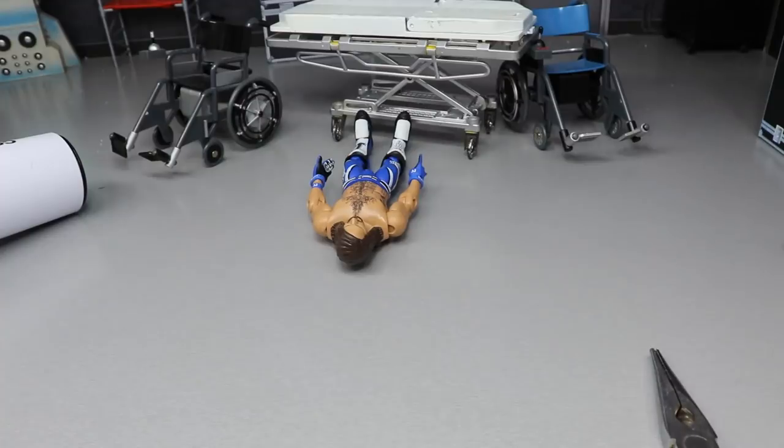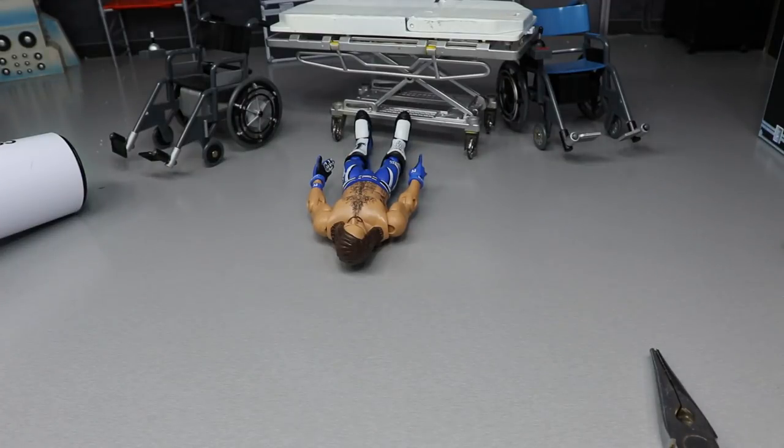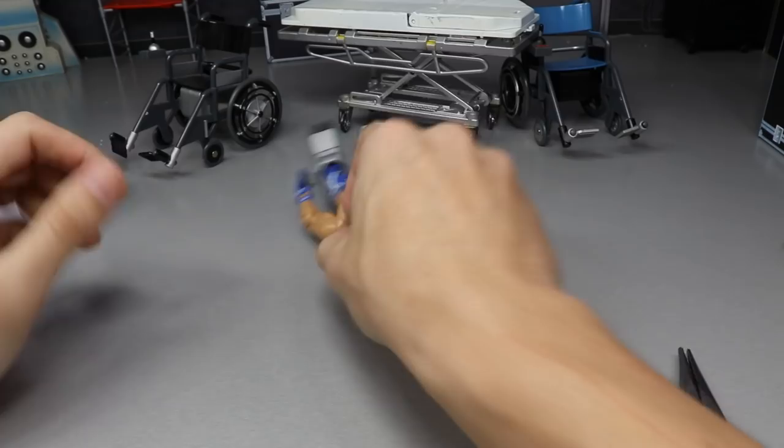And that is on there, so now we are done with that. So now we've gotten our simple, basic head swaps done, and we'll take a closer look at those at the end. Now all we have to do is move on to our AJ Styles, pop this head off.